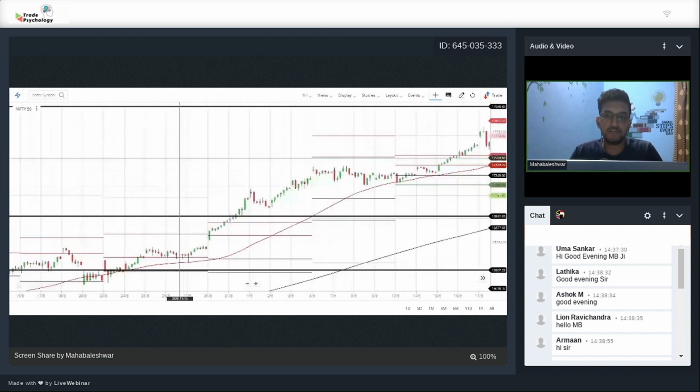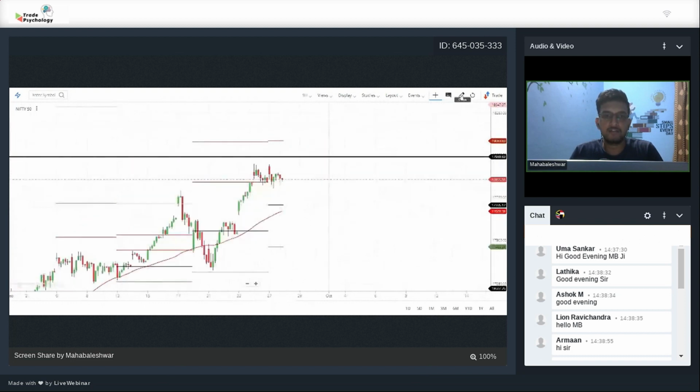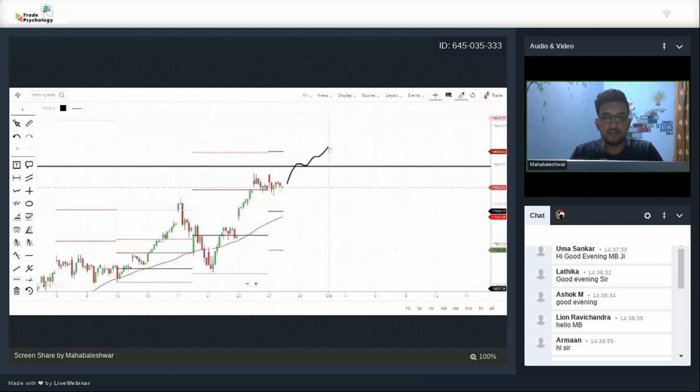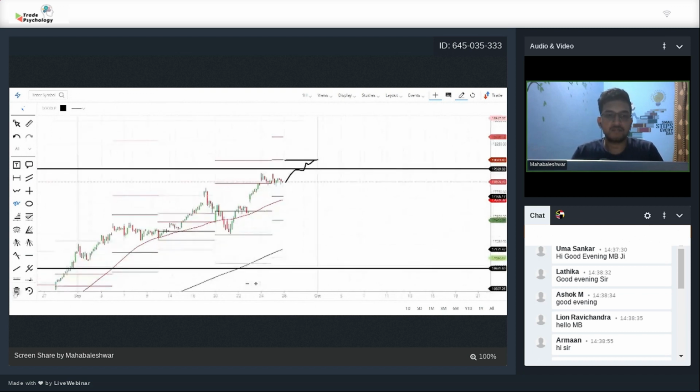Because of this, we are expecting that maybe in the last week there could be some short covering rally in the Nifty, and it could break 18,000. That's a high probability. We are expecting it could break 18,000, and it might go up to 18,100. This is the concept behind reading the price action of the chart.